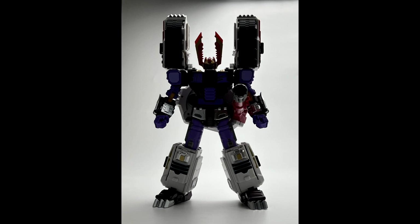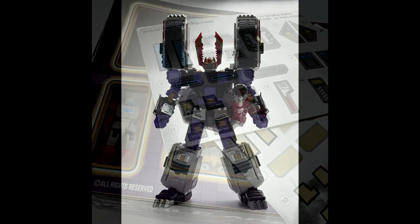You can see some kind of silver paint. Looks like kind of a pinkish color for the horns. So yeah, looks nice so far, what you can see. But yeah, that's cool. I love little teasers. That's Fanshobby, The Foe Is on the Way. This is their Galvatron from Armada.